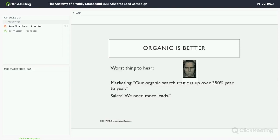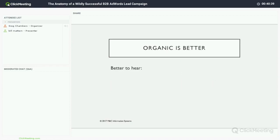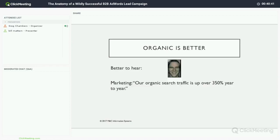Guess what? The information is actually in there. They just need to dig it out. Both sides need to dig it out. Sales needs to inform marketing what's wrong with the leads. Marketing needs to get better at pre-qualifying those people through the content. So what was better, right? Organic traffic is up 350% year to year, and sales says, "You know what? I think our leads are up at least that much. We're seeing it happen." That's when you know you're on track.